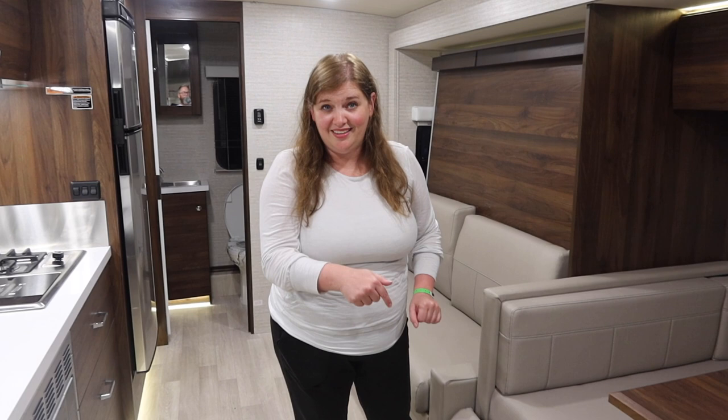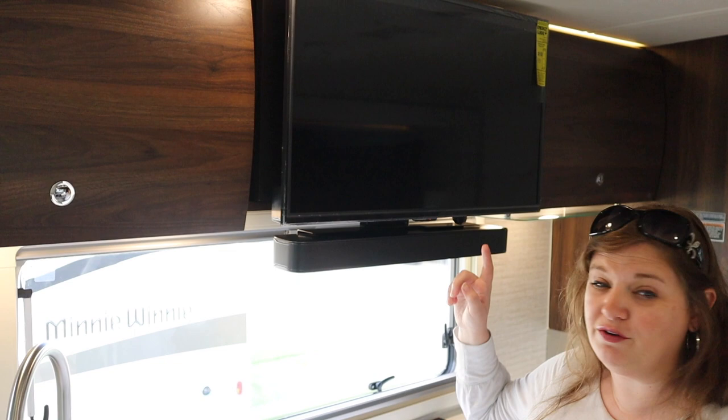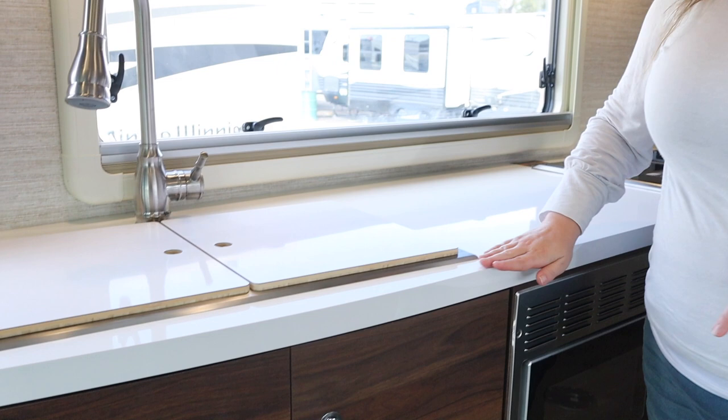Yeah, I love this. This little flip up is really cool. That dinette is awesome. Very cool dinette. All right, so across, like I said, you've got your TV and your sound bar right across for your ultimate viewing pleasure. And then in the kitchen, we've got these great, sleek, white countertops.